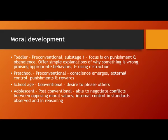And then finally, with adolescence, we move into the post-conventional moral development, and they're finally able to negotiate conflicts. Say the school age child has learned principles like, we should be helpful to people in need that are hungry, and then they also learn we should respect other people's property. The school child will maybe accept both of those principles, but if they see somebody that's truly in need stealing something to eat, the school child is probably going to think, well, that's wrong, they should do something else, they shouldn't steal. But the adolescent might decide, well, under these circumstances it's okay for that person to steal.